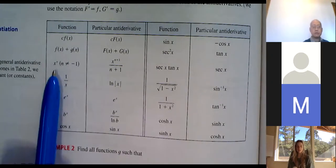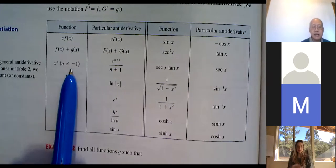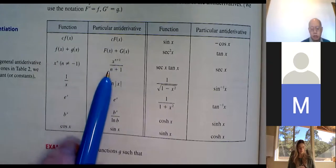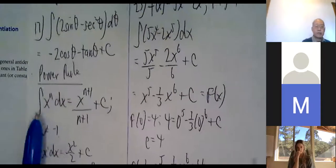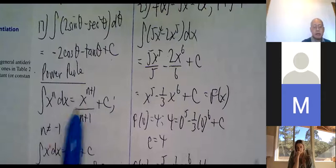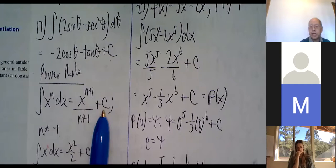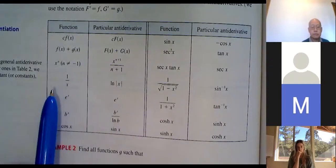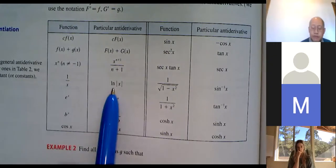Here's our power rule that I gave you. If you have x to the n, as long as n is not negative one, a particular antiderivative is x to the n plus one over n plus one. Okay, but remember, if you want to write all the antiderivatives, you have to go like this: x to the n plus one divided by n plus one plus C, plus any real number. That's why Mr. Stewart says particular antiderivative. And yeah, here's what I was talking about. The integral of one over x is the natural log of the absolute value of x. So you have to put absolute value here.